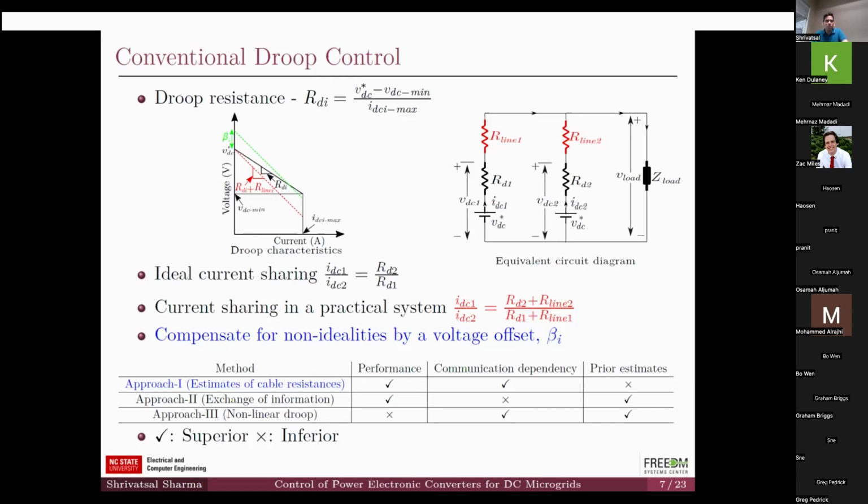And the third approach is a nonlinear group approach. The good part of the nonlinear group approach is that it does not involve communication. It does not involve prior estimates of the cable resistance, but it is limited by performance. It does not always guarantee accurate current sharing. Now, in our research, we have investigated all three approaches, but in the interest of time in today's talk, I'll just focus on approach one, where we use the estimates of the cable resistances.